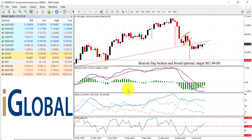And rounding off with oil, well, the market is attempting to recover, but likely to fail towards 66.5. Overall, the bearish flag, the break of the uptrend, does support a move towards 62.40-80 before profit taking is likely to return to the market. Well, that wraps up for today.